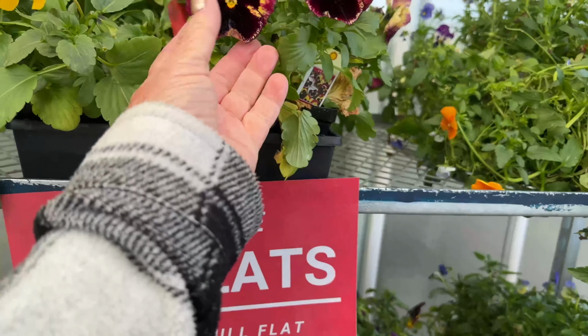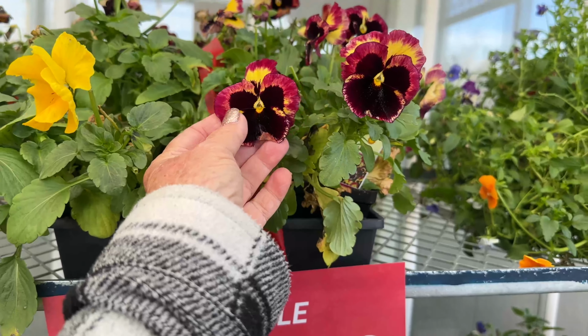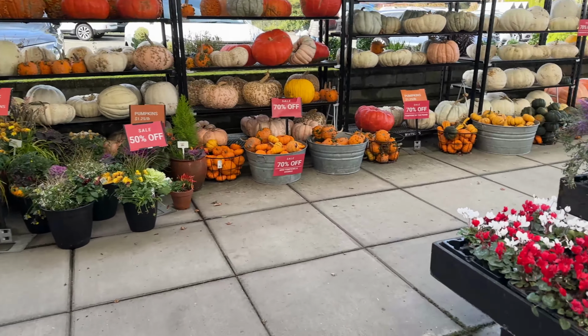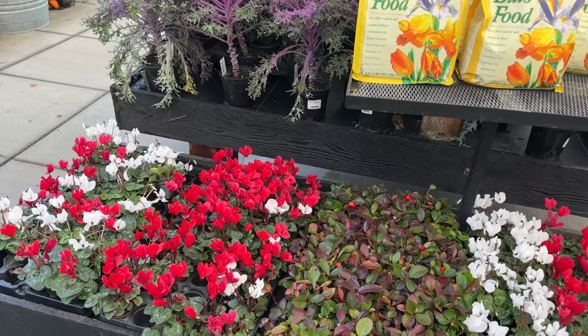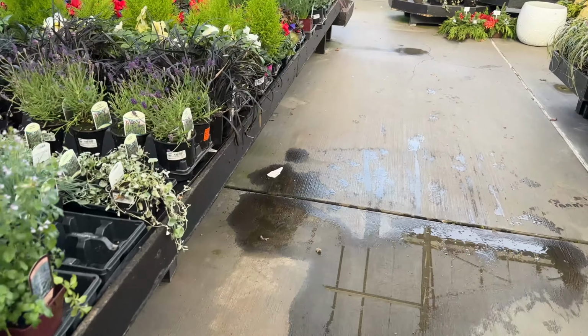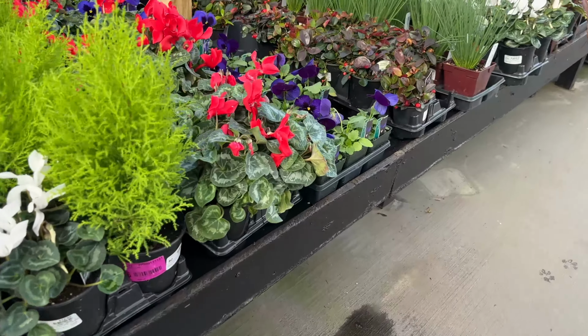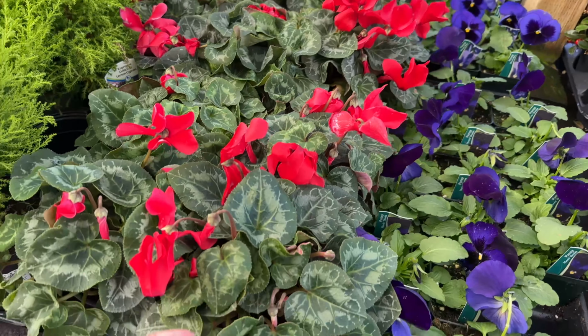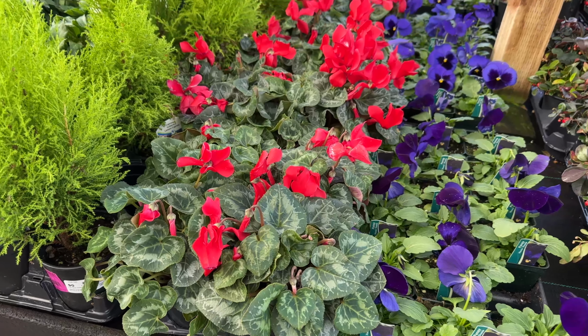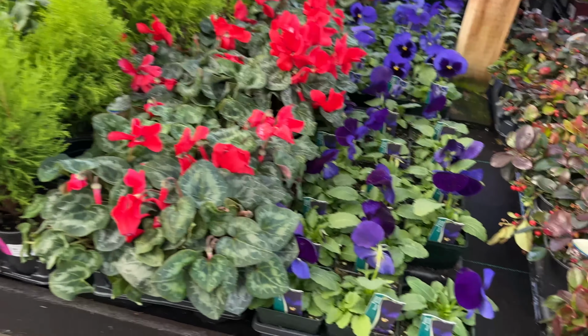Oh. Hi, baby. It's colder here than it is down there in Arizona, despite the fact we're in the same growing zone. But look at this red. Isn't this just so festive? What makes this different? I think it's the variegated leaves, isn't it? I forgot there's music playing. I'm going to have to talk my way through this.